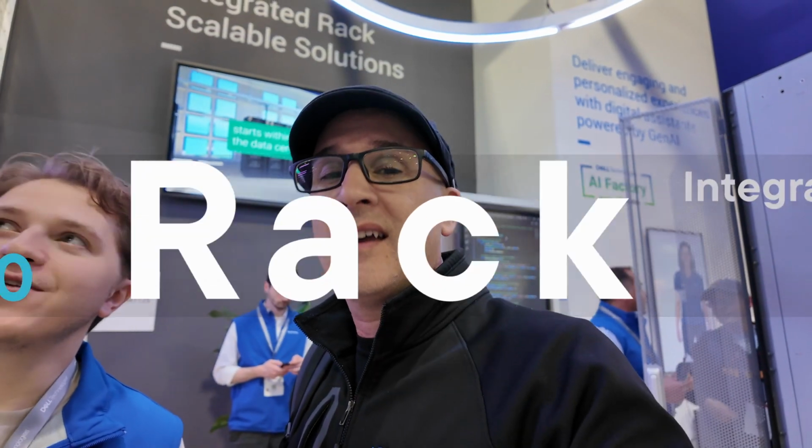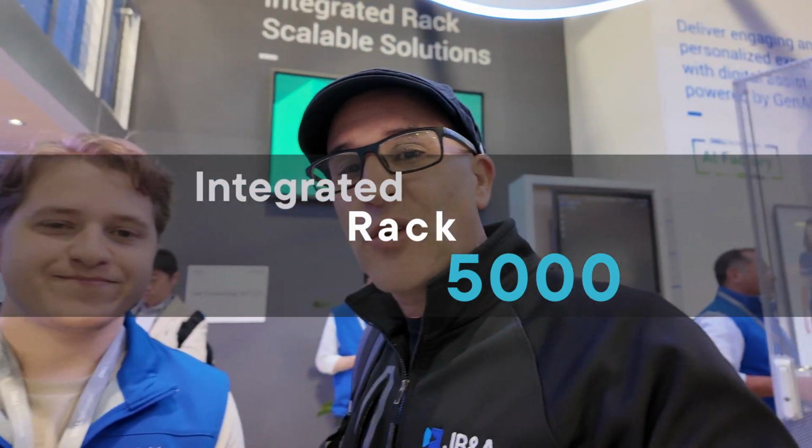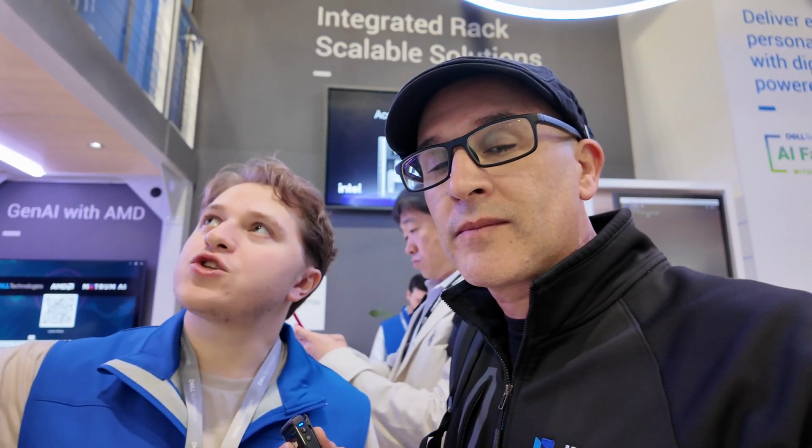All right, I'm here with Kyle at Dell to tell us about the new, what is this? It's the Integrated Rack 5000. Integrated Rack 5000. Okay, and what's in this thing? So as you can see here, we have 12 different servers. There's the PowerEdge 9680. You can have up to 12 in there.